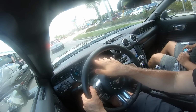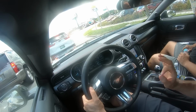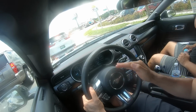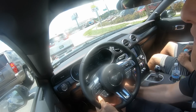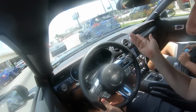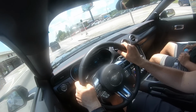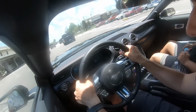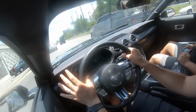This LED display, love it, love it, love it. Graphics are so clear, the colors, all that good stuff. And like I said, you could configure it to any which way that you want based off of what you're trying to do. Right now I have it in Sport Plus mode that adjusts the tachometer and all that good stuff. But we're rolling away. Good feedback from the throttle. This does have 4-piston calipers.